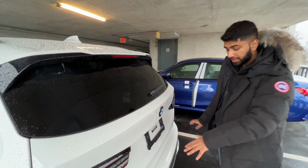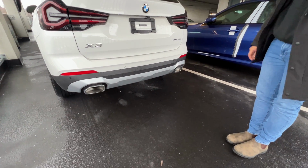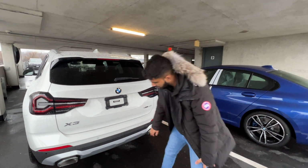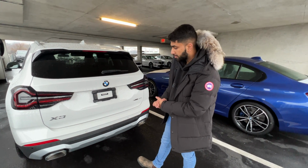All right, now looking at the rear bumper of the X3 here, it reminded me quite a bit of the new X5. I think that's all in part of BMW trying to synchronize and make all their SUV products similar to each other. But it looks really nice. Again, my concern has been with the silver portion here. I don't like it. I really wish they could match it with the body paint, but it is what it is.